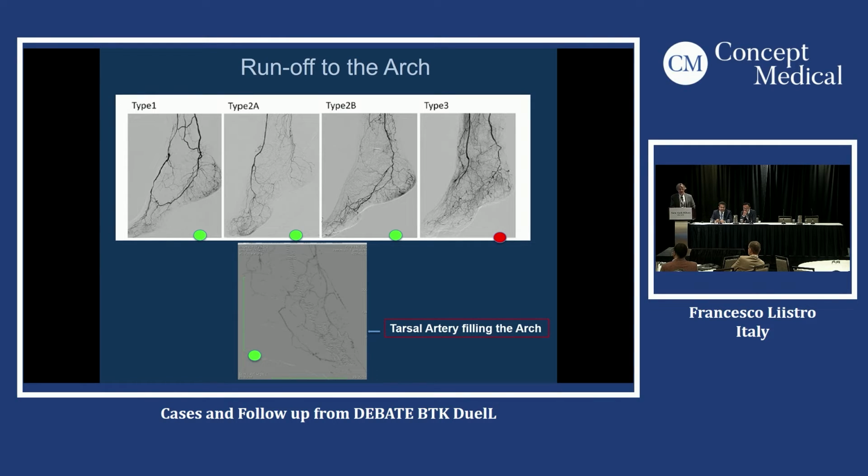So for the Kawarada classification, we accept Kawarada type 1, type 2A, and 2B. We exclude type 3, but we may accept a tarsal artery filling directly the arch if we don't touch the tarsal and we don't touch the arch. So we give flow opening a tibial that goes immediately into the distal arch.